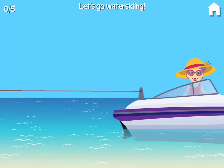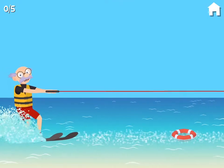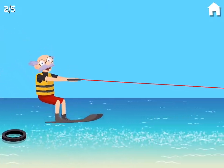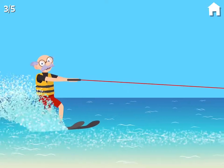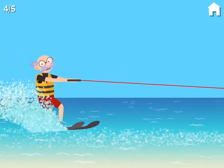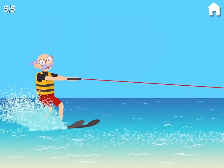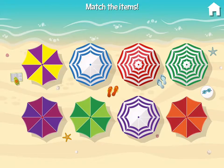Let's go water skiing. Tell Grandpa when to jump. Woohoo! This is fun! Wahoo! Nice jump! Yee-haw! Grandpa, you're amazing! Can you match up the items?